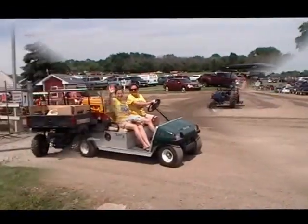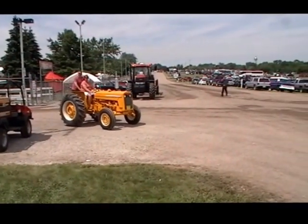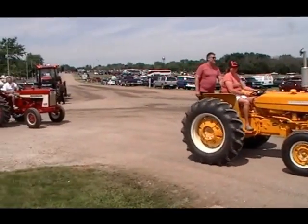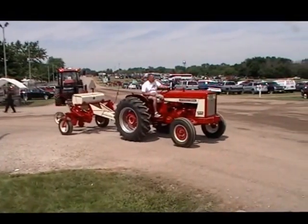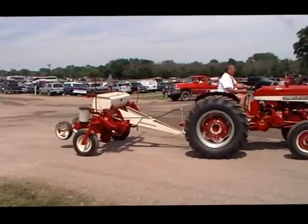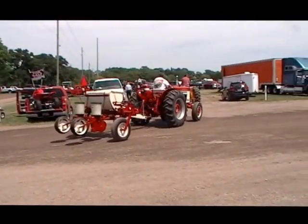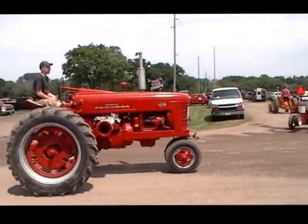And here comes a 2444, 1960 model. That's the industrial version of a 444. Looking good, looking good. There's a beautiful 504 utility pulling a planter, a number 56 planter. It looks like it's been gone through pretty extensively. And a nice 400.